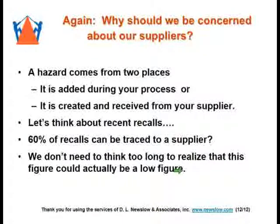So why should we be concerned about our suppliers? A hazard comes from two places. It's added during your process, or it's created and received from your supplier. Think about some of the recent recalls. We'll look at it in another slide, but think about them. About 60% of recalls can be traced to a supplier.